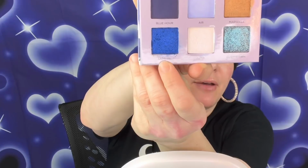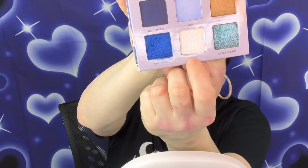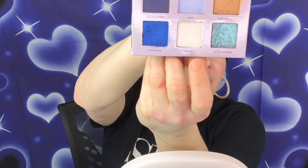Dumb, dumb, dumb. Okay, I'm going to go on my lid with the shade Sapphire here, and then I'm going to go on top of that with this. What shade is this? Alma? And this is a very light white bluish color, kind of to lighten it up. That is gorgeous.